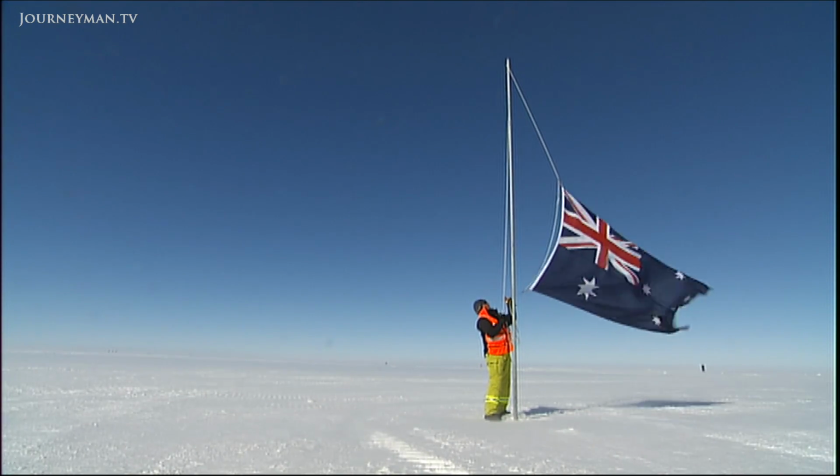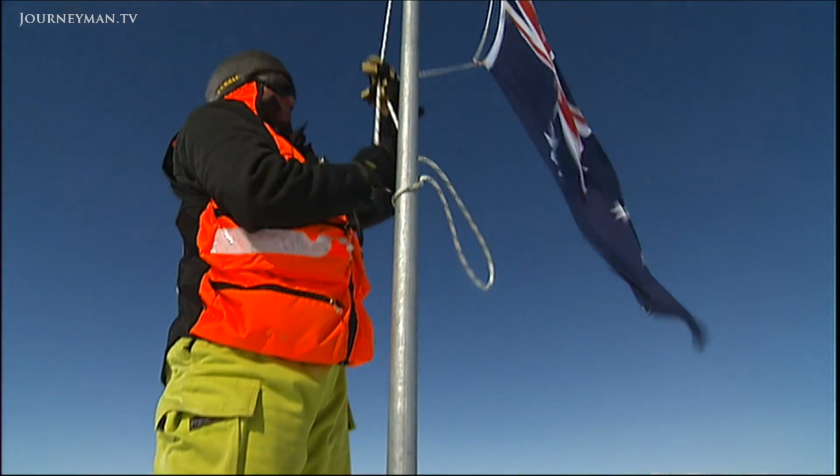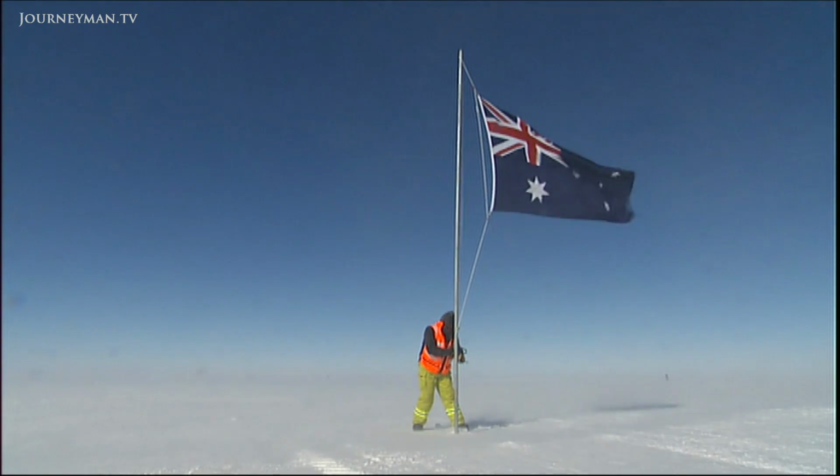Why is Australia here? Is this about sovereignty? Is this about muscle flexing in the international community? Is this about mineral resources in 10 years' time? Is it genuinely about science, looking at climate change and trying to make things better for the future? I don't see any honesty from above about what we're actually doing here.